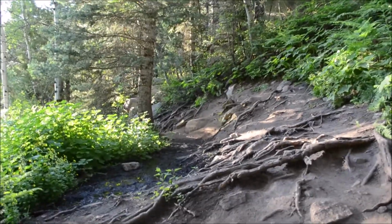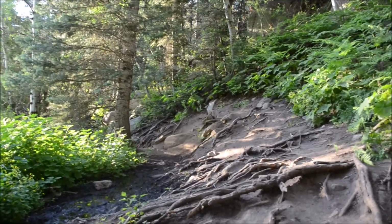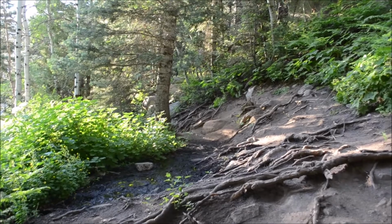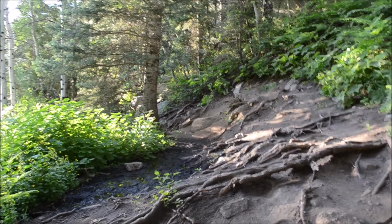The information on it says it's about a 4 mile hike, but I think it's closer to 5, honestly. So we'll see what it says at the end. But part of it being straight up. Yeah, the last part of it being straight up. So just be careful.